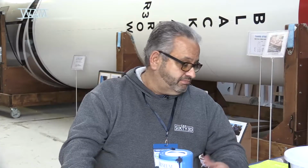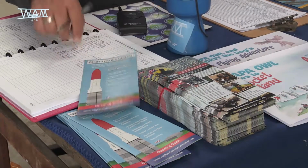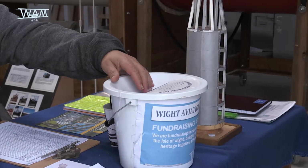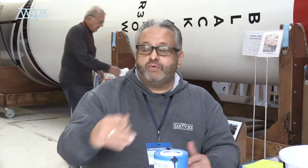As you can see, we keep the various items on the table ready for anybody that comes, leaflets and such. We're also looking for donations from any visitors. We're also always looking for volunteers. If you start off as a volunteer, you can always become a member. The more people we get interested, the quicker things will happen, and the better we'll be.